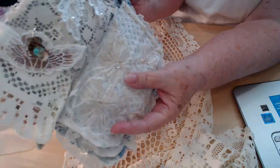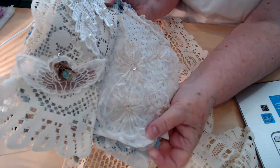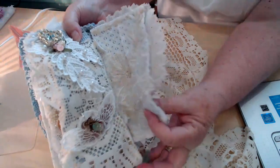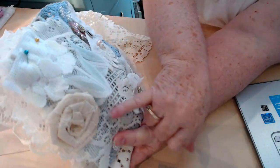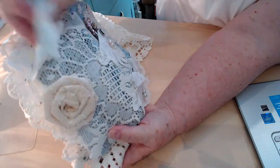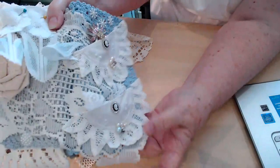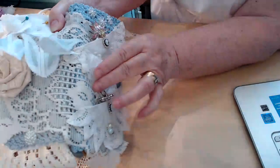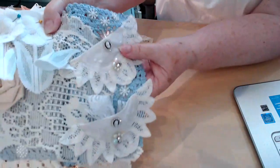And then this little page, I put some lace over top of the doily, then more lace on top of that. You could put stick pins or whatever into that. The last page, a rolled rose, just lace, some things I pinned on. And then this page, I made a couple of little pockets that I put just some bling in, and then another little pocket up here.